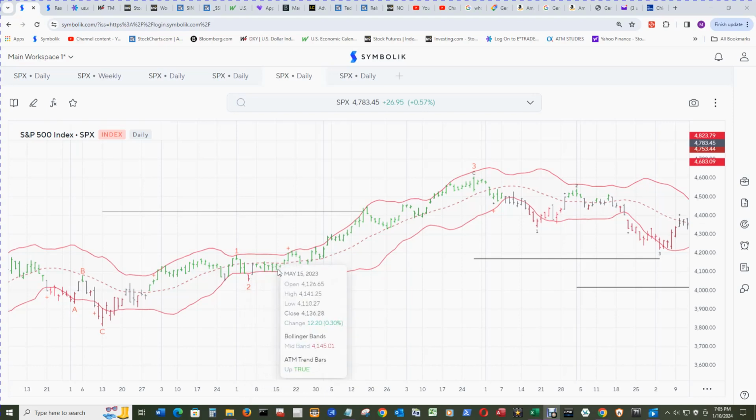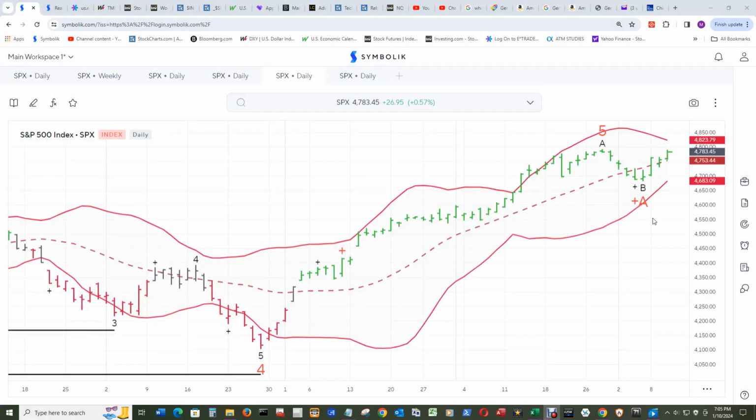But then that was just one day, and the next day it jumped right back up into it, and you can see it stayed south of the mid band for a while, and then when it jumped up above it here on May 17th, the rest is history. One more test of the lower band here, but no red downtrend bar, and then it really took off. So that's the Bollinger Band squeeze right here. And fast forward to the current day, and you can see the pincher here.